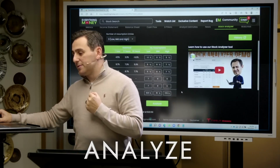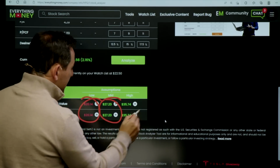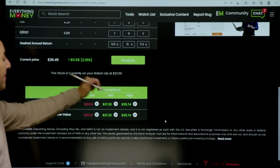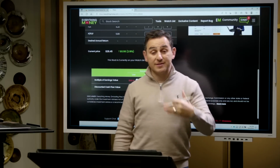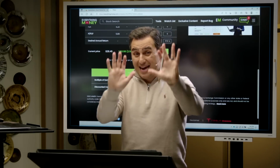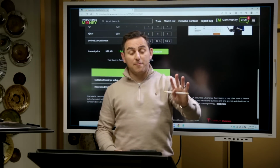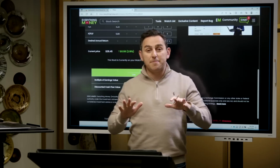I'm gonna hit the analyze button. Boom. Look at this, guys. A low of 20, a mid of 27, a high of 35. I have it set to my watch list at 22.5 only because I wanted to make sure that if it hit that price again, I get more aggressive because I have some shares of HPQ and that's not an endorsement of HPQ. I have 8 or 9 businesses upstairs. I have lots of apartment units. I generate cash flow from 10 different ways, so I can be very patient.